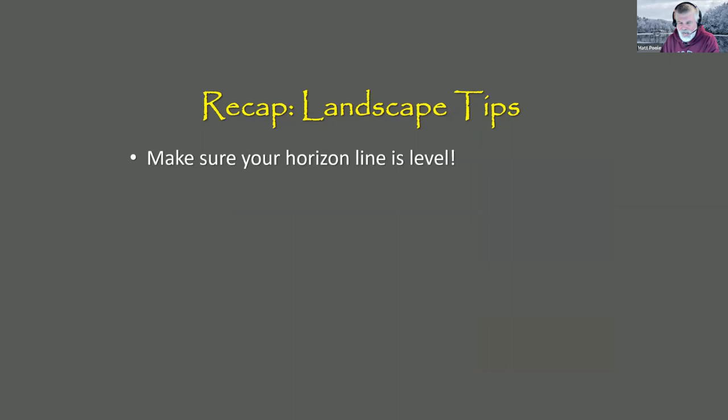So recapping some landscape tips. Make sure your horizon line is level, folks. If you have a horizon line in your image, all landscapes will have a horizon line, if it's not perfectly level, it's not going to work. That image will drive you nuts. There's something about not having a level line that makes it really, really important.